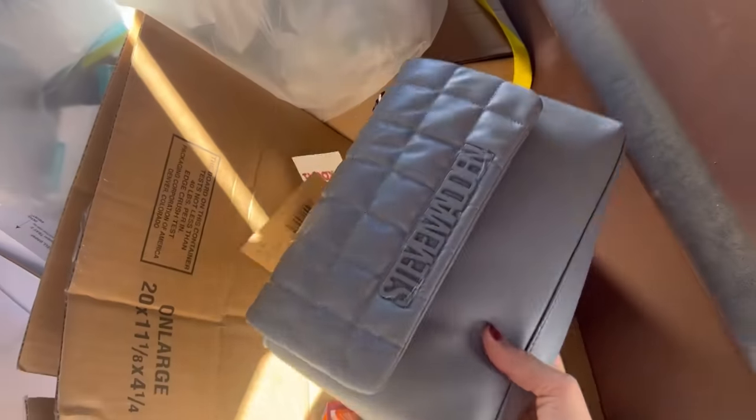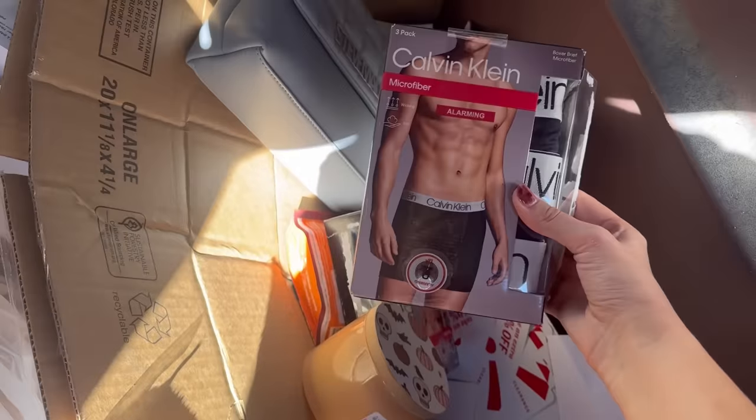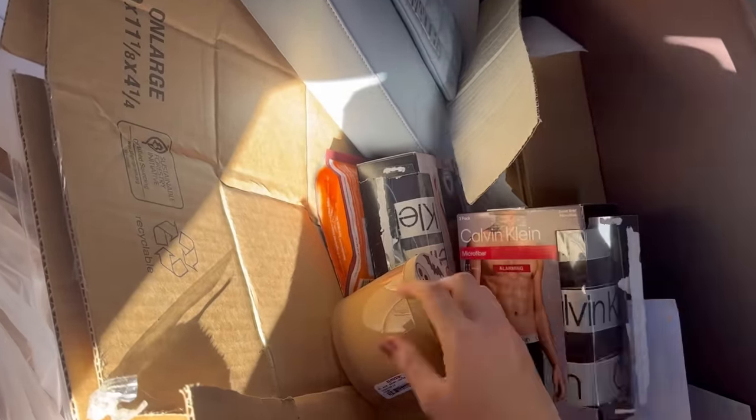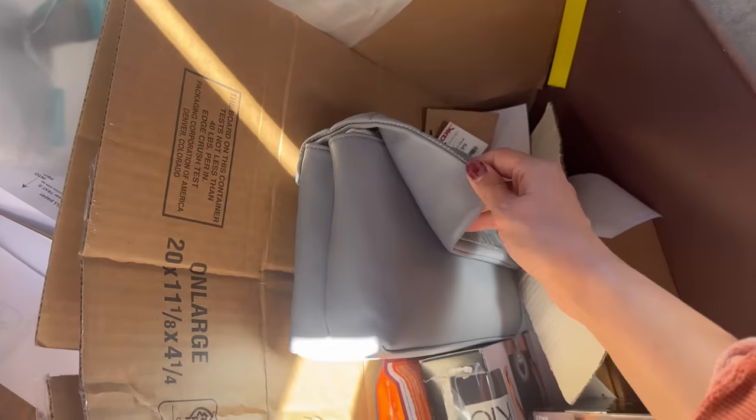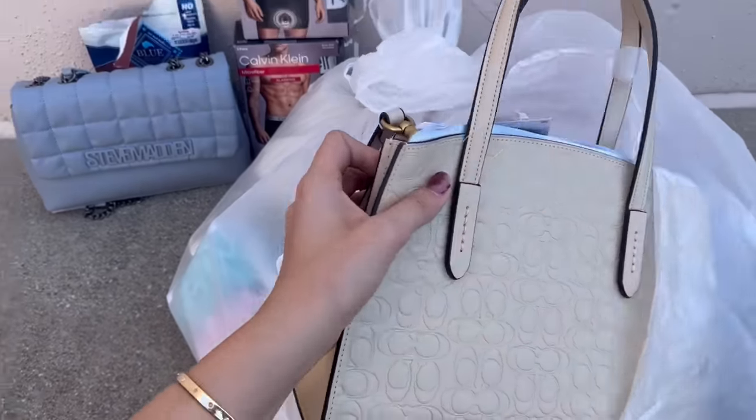I was just about to leave, and I checked the other side. There's some loose stuff here. There's a purse, and then it looks like some Calvin Klein stuff. It is opened up, but I'm gonna grab all this, get this in the car, and I'm also gonna go through the bag and show you what we find. Okay, I took the bag with me, and I'm starting to go through it.